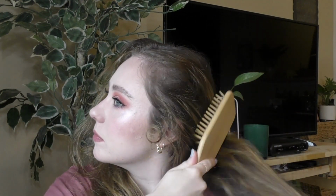So I took a shower last night, and when my hair was halfway dry, I put in some of this Paul Mitchell Super Skinny Serum. I love this stuff. I used to use it a long time ago, and now I've rediscovered it. It's pretty cheap, it's like $17. And I really like it. It doesn't weigh my hair down or make it greasy and gross.